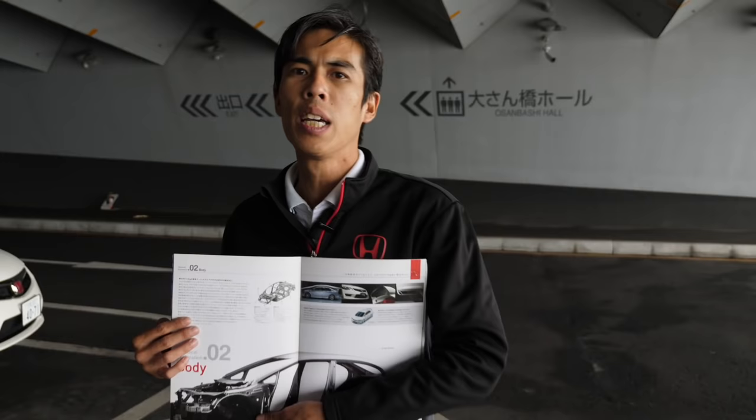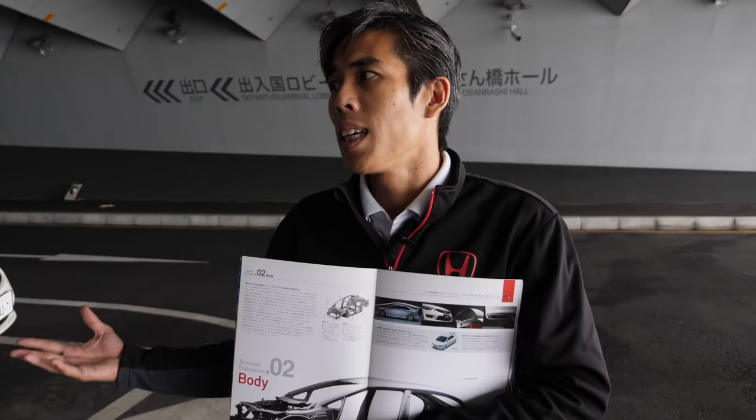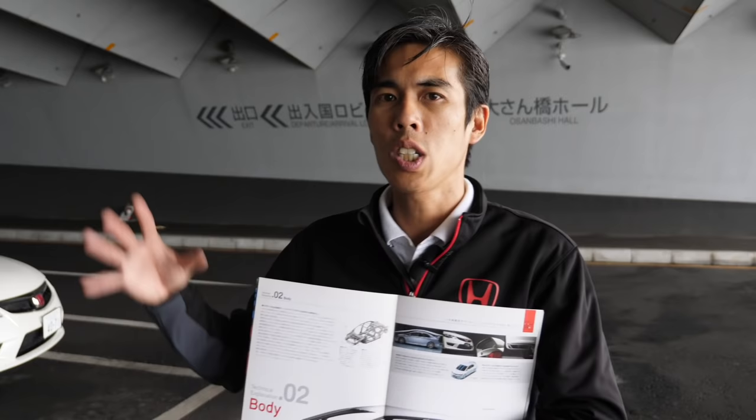Now, one of the Type R formulas is to strengthen the body, but also to lighten the car. Now, car enthusiasts will know that a lighter car will handle better and have better acceleration. So obviously the engine is an NA, and they've increased the power a lot more from the base engine. So this is the Type R formula.